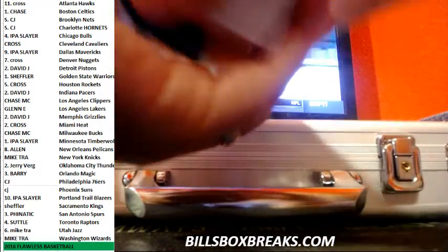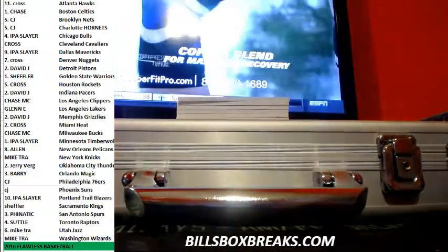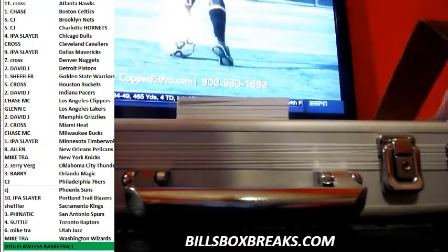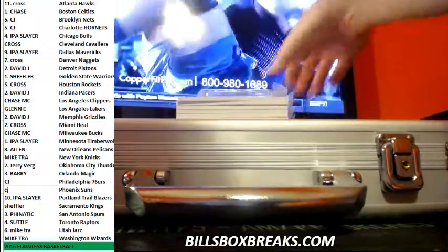Man, these are gorgeous cards. These are nice cards. I love flawless in general, hands down. Especially these jumbo patches. Let me get a stack of these one touches. Alright, I'll stack these one touches up.